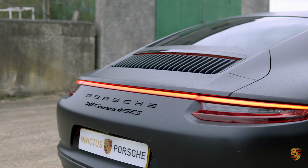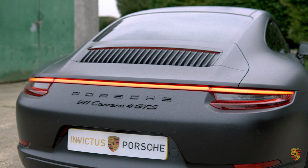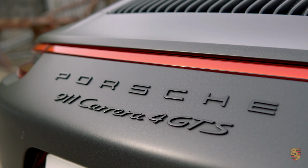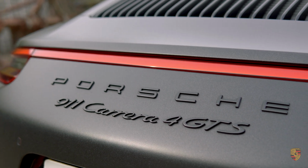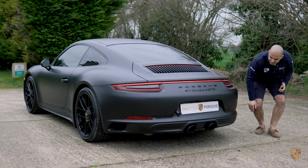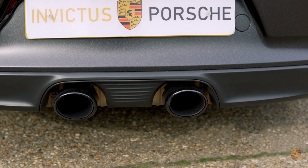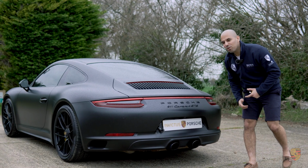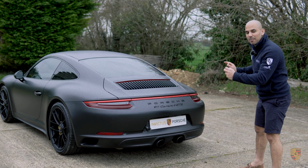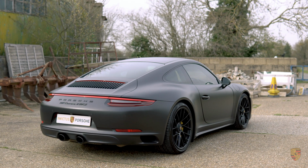And then of course, this being the Carrera 4 GTS, you've got this LED strip running all the way from one end to another end. And the sculpted 3D rear LED lights, the aggressive nature of these ducts that you find there, the central sports exhaust system there, just like you would find on a GT3. Ultimately, this is my idea of the most beautiful Porsche 911.